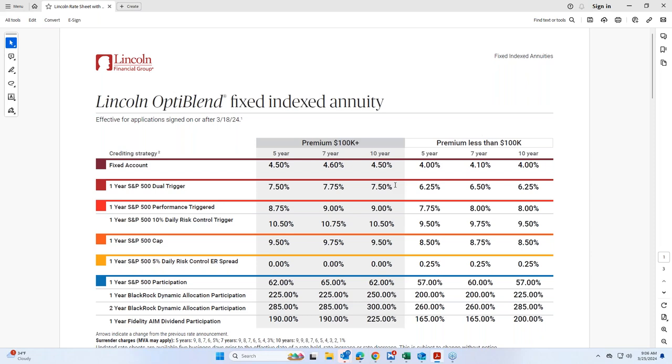But I do have one other item I want to bring up real quickly. They introduced another unique feature. There isn't another product I've seen out there that has the dual trigger that Lincoln has. One other unique item is this one-year S&P 500 10% daily risk control trigger. So what is that?